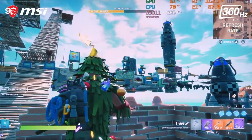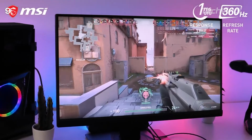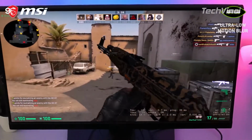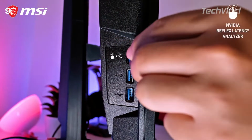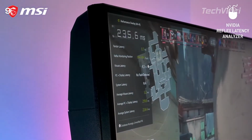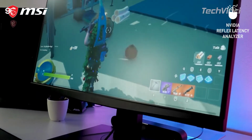The astonishingly high refresh rate of 360Hz, which is the highest available, and fast response time result in a sharper and smoother display during fast-paced competitive play. Especially with NVIDIA's ultra-low motion blur feature, enjoy the new esports meta. When paired with a certified gaming mouse, the built-in NVIDIA Reflex Latency Analyzer shows you if your setup is running at the lowest possible system latency, and also optimizes it to give you the competitive edge over your opponents.